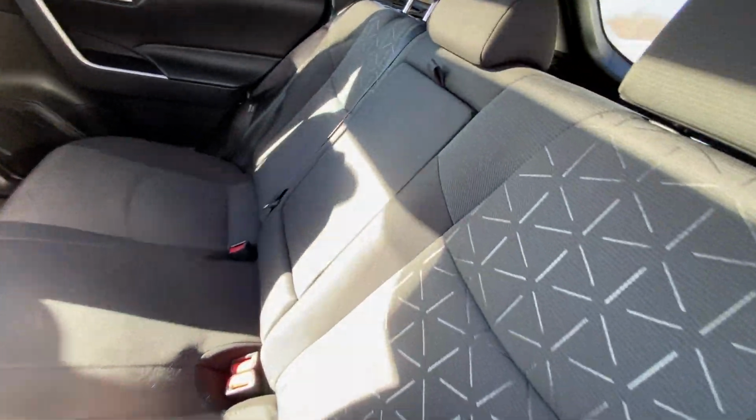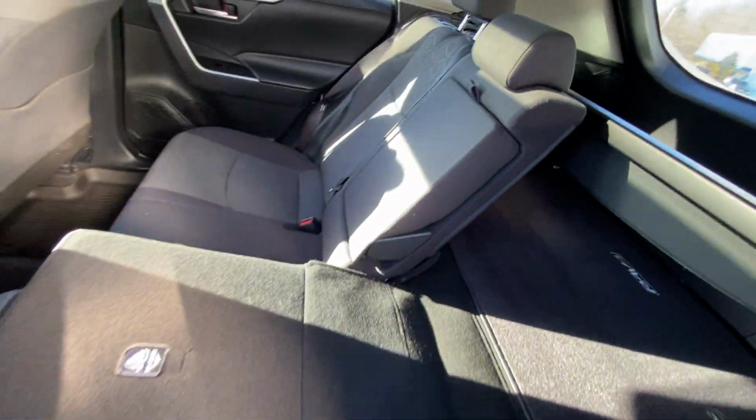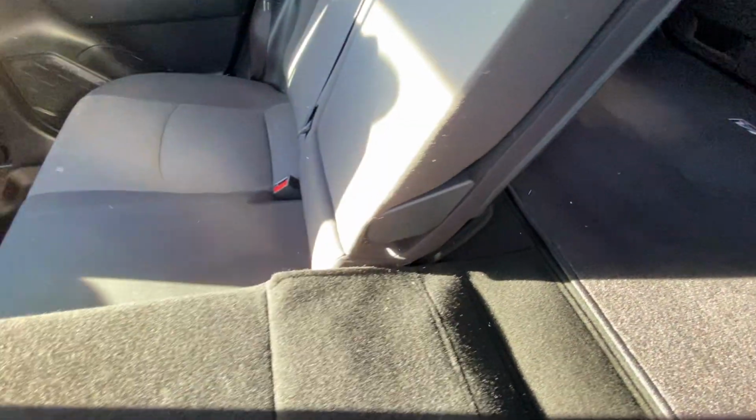First, actually, we'll show you these seats and how they split. So these are 60-40 splitting bench seats. So this is the 60 part, that's the 40 over there. Drops down with just a little pull of this lever. Sorry, this is the 40 seat, and then this is the 60 half. Cup holders in there as well.